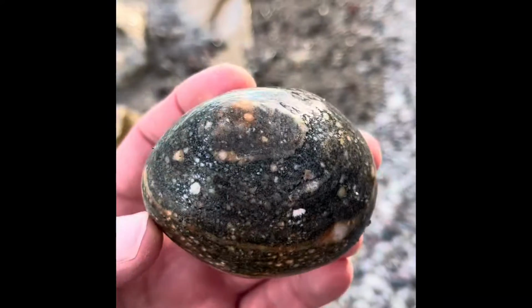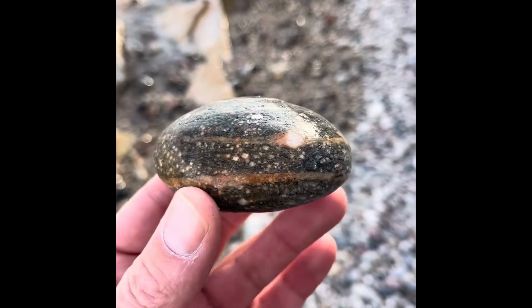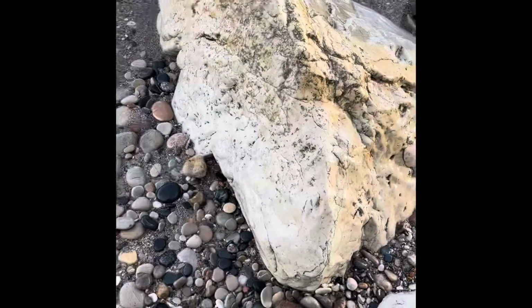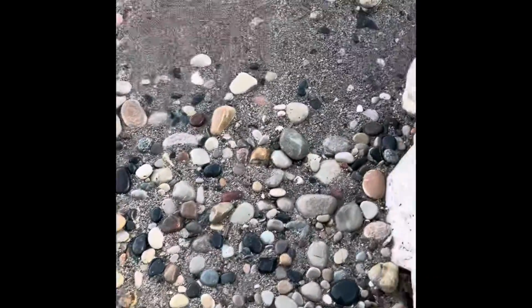Just found this guy. Looks like a really V-torn galaxy stone, but it's got like rings around it too. It's like an actual galaxy. So that's sweet. Let's find some more. See a couple things. That right there, and then that right there. Oh, actually, that right there. I'm gonna try to grab them without getting wet.